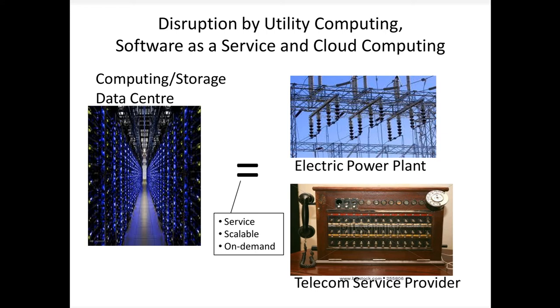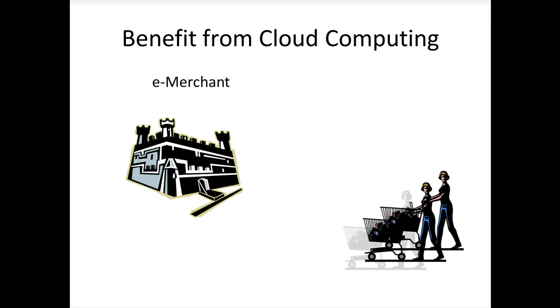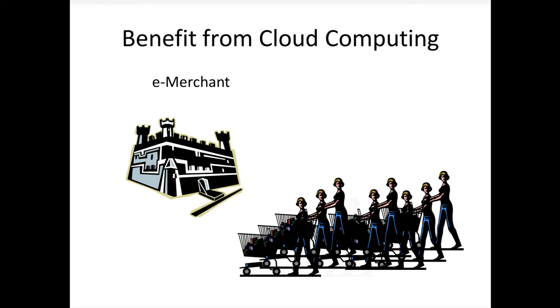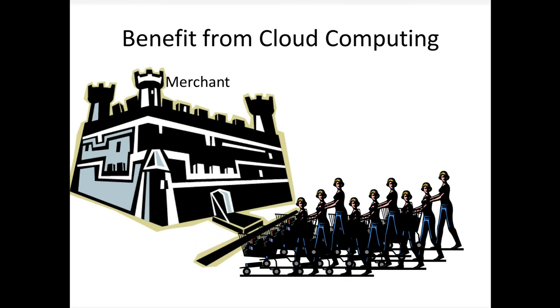Going back to our e-merchant example, thanks to cloud computing, our e-merchant does not need to acquire more hardware servers only for few periods of intense customer visits. Instead, he can decide in near real time to rent additional servers from a data center for a short period to be capable to absorb an upcoming intense customer load, for example, during the time of an advertisement campaign.